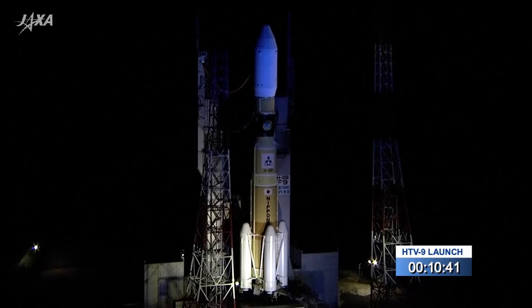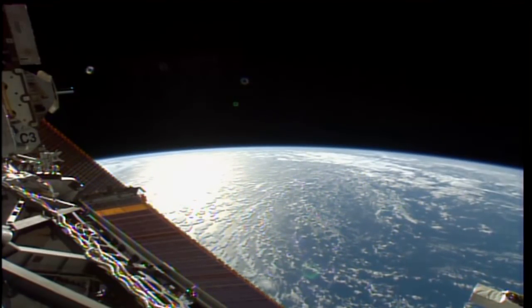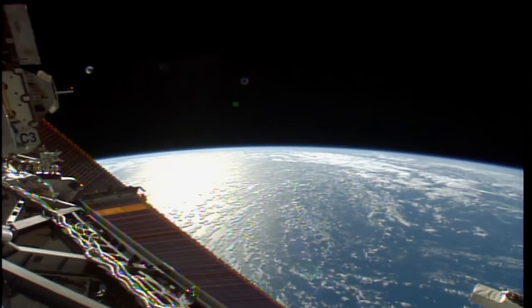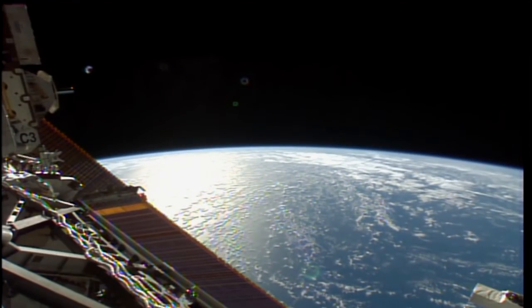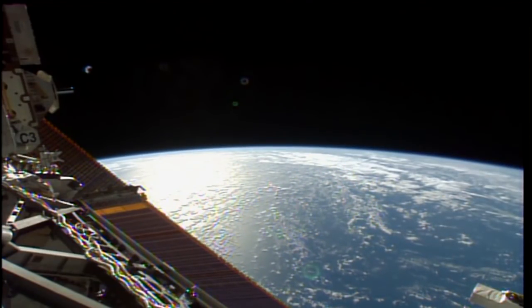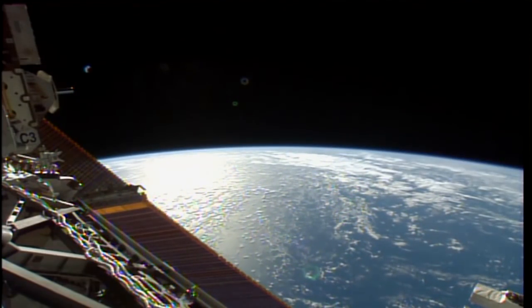And as launch controllers in Tanegashima count down the final 10.5 minutes until liftoff, this view from an external camera on the International Space Station as it approaches the southern coast of Chile, about to begin its southwest to northeasterly trajectory that will take the International Space Station up the eastern coast of South America.